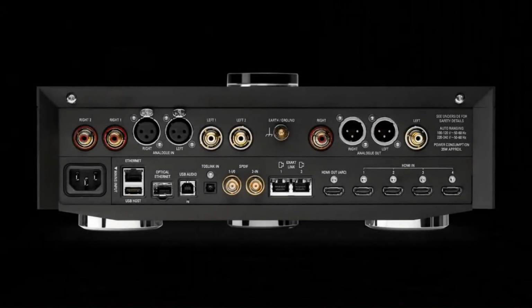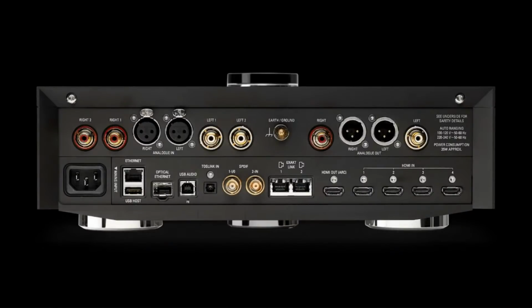Next, we have the Climax DSM AV variant. This option has all the same connectivity that I've just mentioned, but in addition offers HDMI functionality for connection of AV sources, which also benefit from the Organic DAC. So you can see the HDMI connections are located on the lower half of the product on their own dedicated circuit board, separated by that internal partition that we talked about.